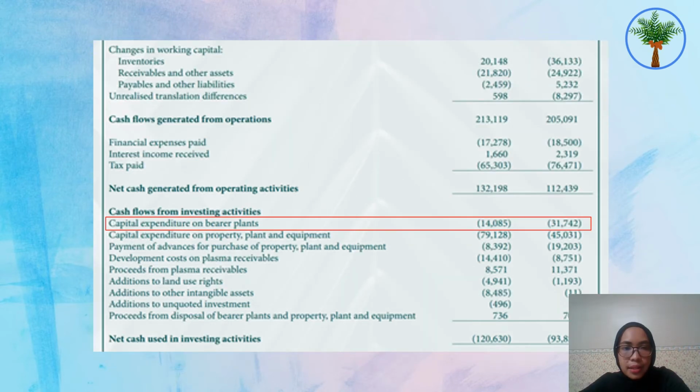We can also see they record the capital expenditure on various plants of the company in the cash flow from investing activities.